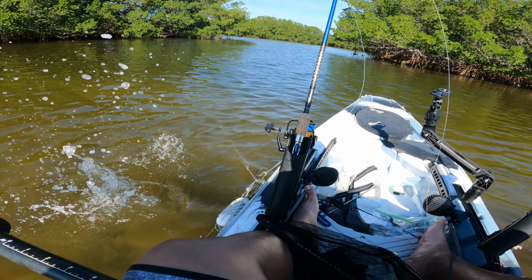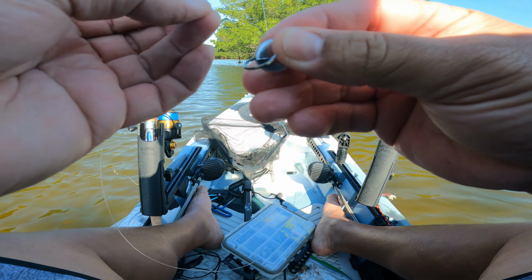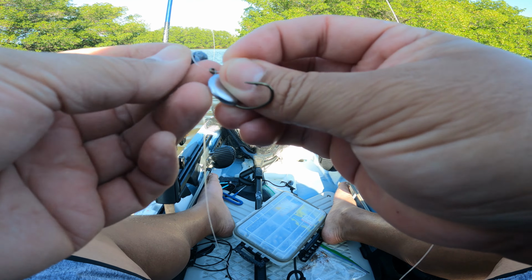Okay, so since we know there's sheep's head down there, I'm actually bumping down my hook size, and I figured this would be a good time to try these sheep's head jigs. That was from Sailor Mike's bait shop. And I'm just gonna tie this thing up. Let's see if they actually work for sheep's head.